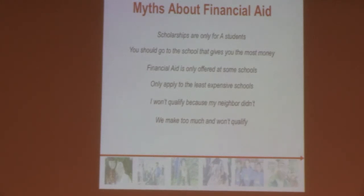To your Ivy Leagues, every single type of school offers some sort of financial aid. Well, the type and the money is very different, because schools obviously have very different endowments. But every single school does offer financial aid. Don't only apply to the least expensive schools.